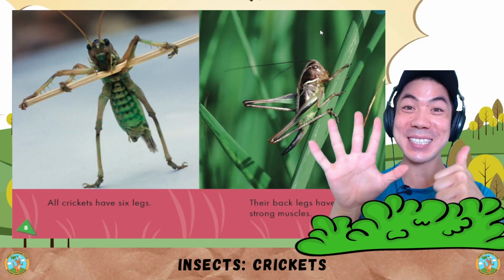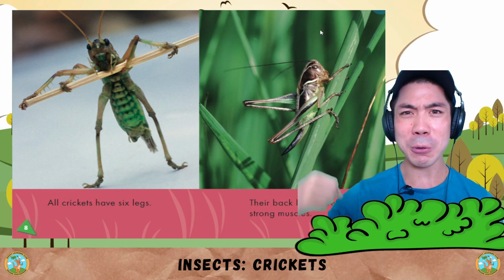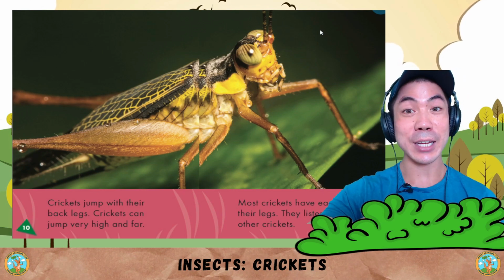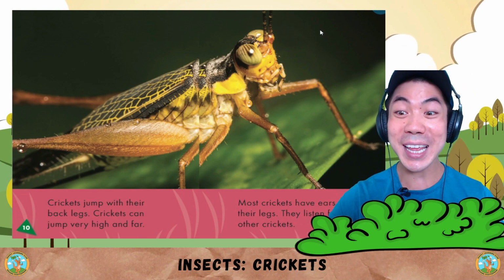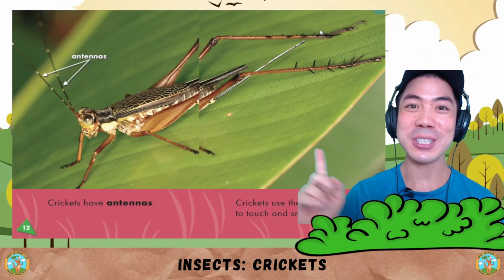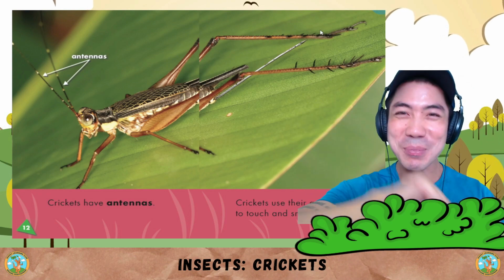All crickets have 6 legs. Look how cool that one is. Their back legs have very strong muscles. Crickets jump with their back legs. They can jump very high and far. And did you know that most crickets have ears on their legs? They listen for other crickets. Like the cockroach, crickets also have antennas that they use to touch and smell things.